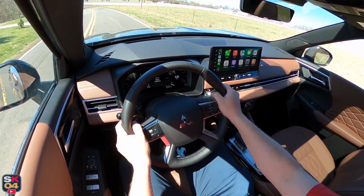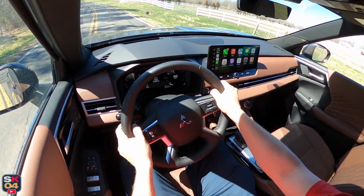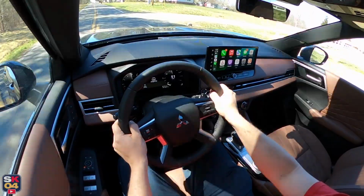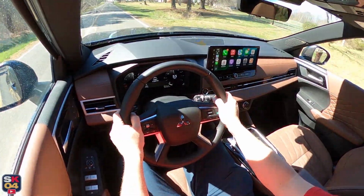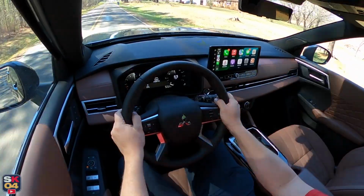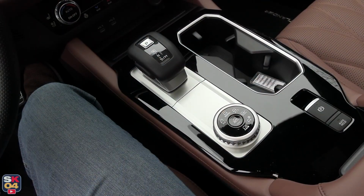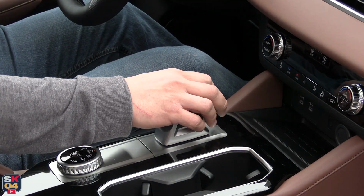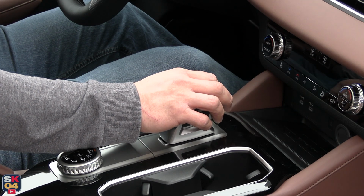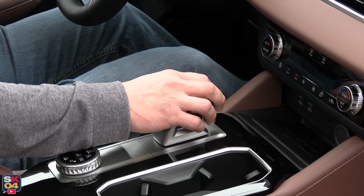The non-hybrids use a continuously variable transmission that features a selectable manual mode and paddle shifters with 8 simulated gear ratios. The transmission is operated via a shift-by-wire system. The controller in the center console is simple and easy to operate. You just press the button on the side and pull it back for drive or all the way forward for reverse. Neutral is in between. Park is engaged via the button up top.